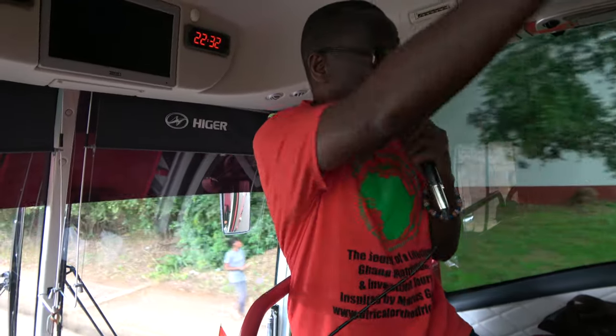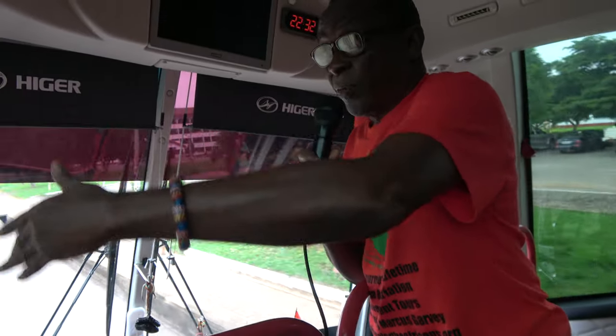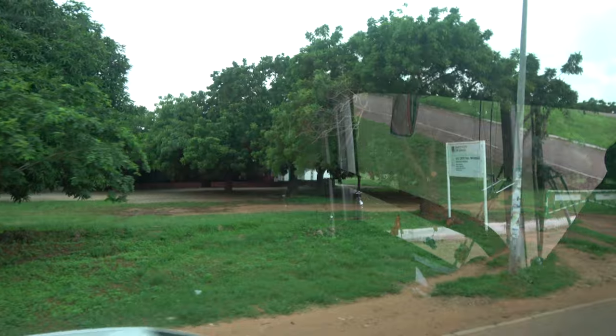Coming up again to your right, we will be passing by the hall of residence for foreign students. Some foreign students decide to live in their own hall. Others decide to live with the locals. So those who want to live exclusively as foreign students are housed in the facilities to your right. And this is the front view of the mosque for the university community to your left.